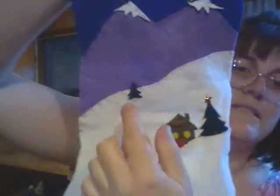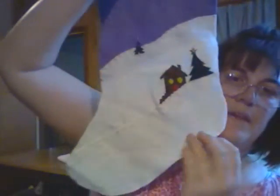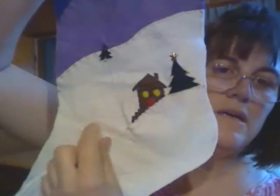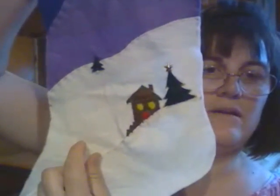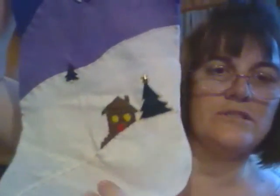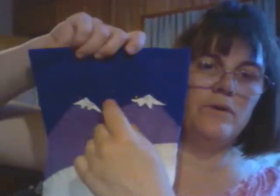This little tree hasn't been sewn on, but there's going to be a whole bunch of these little ones to make like a ridge of, a pine tree ridge. And then a bunch more trees down here. Here there will be a truck. The original truck was gray, but I think I'm going to make it a red pickup with a big Christmas present in the back in the cargo area of the pickup, with a big red bow on it. And then there'll be a moon.